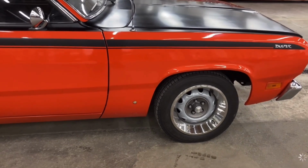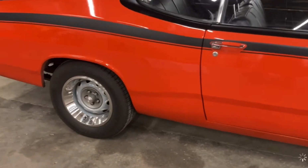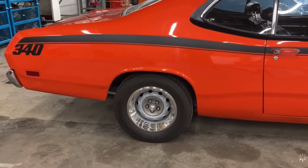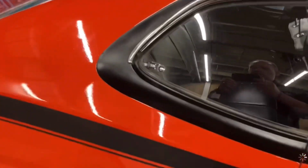So yeah, like I said, Hemi orange. I'll show you the fender tag here shortly in the engine. I'll open the hood up here. I just want to get a good walk around this car. It's super clean. The owner here takes really good care of it and drives it as much as humanly possible. It's got the chrome tips on the back, which I already showed as I walked past. But yeah, this black is just done.